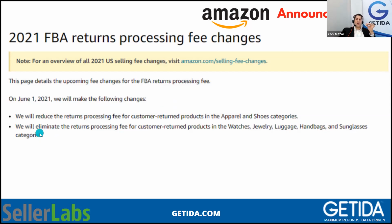But here, they're giving you even more benefits. They're telling you we're going to eliminate the return processing fee for customer return products on FBA with these categories: watches, jewelry, luggage, handbags, and sunglasses. Once again, these are categories that also took a major hit during COVID, and now that people are getting vaccinated and things are opening up, they're signaling to you, ship us these types of goods. All the return processing fees will be eliminated, which is great news, because you'll be able to save some more money and make more profit.